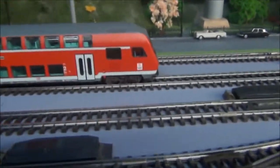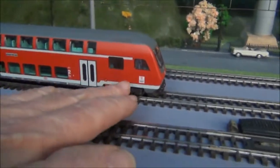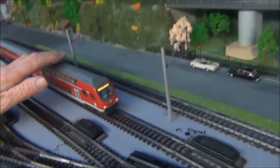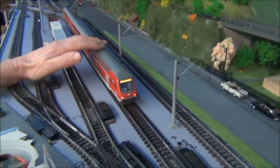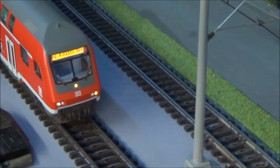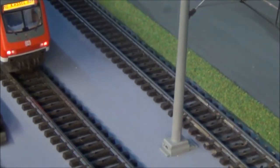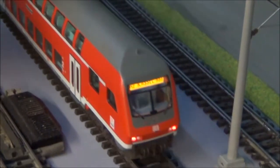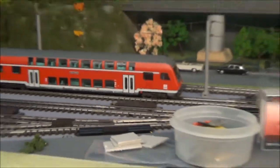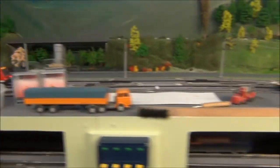And this did come with the pickup shoe. I think it might have been on this end. No, it was on the other end here. Pickup shoe was there. What I did is I transferred that over to that end, the leading end. So when the train's going away from us, you have red tail lights, but when it comes the other way, it will change to white. So it's supposed to go to red there. So that was what I did today, and I'm about to call it a day.